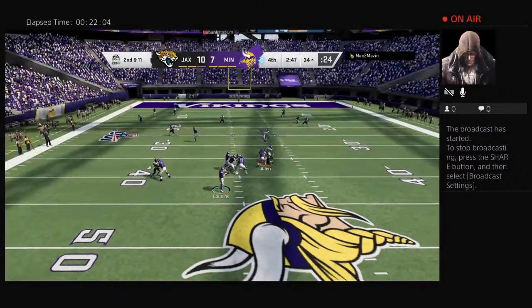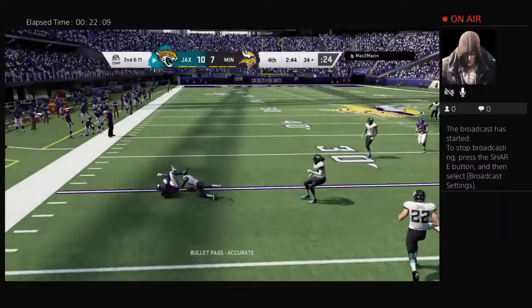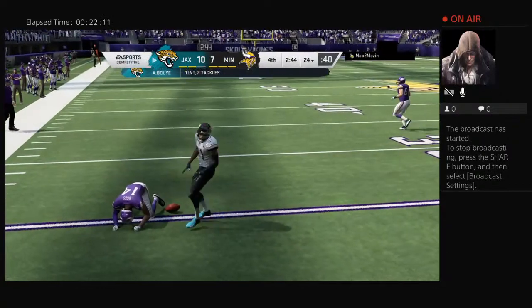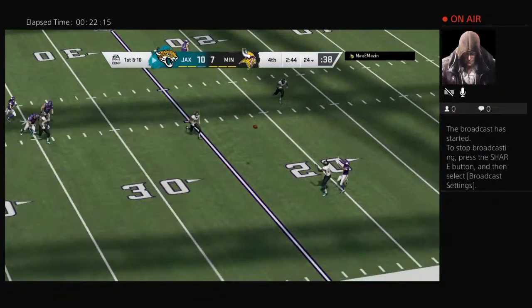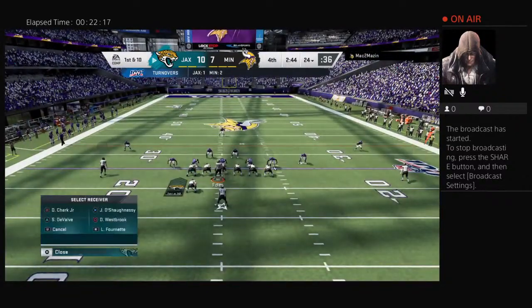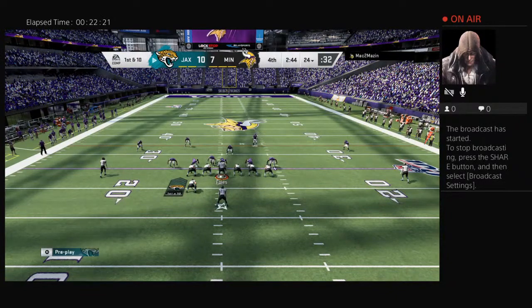Cousins to throw it. And a crusher there as it's intercepted. A.J. Boye with a pick. And they have the football and will take over at the 24-yard line. Foles and the Jags come up now, 1st and 10 at their own 24.